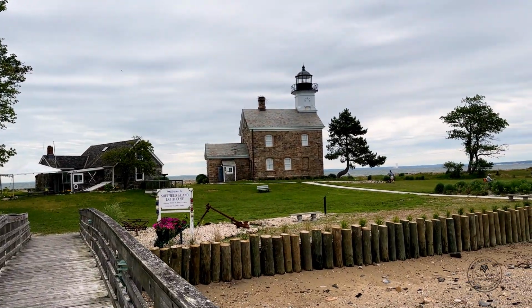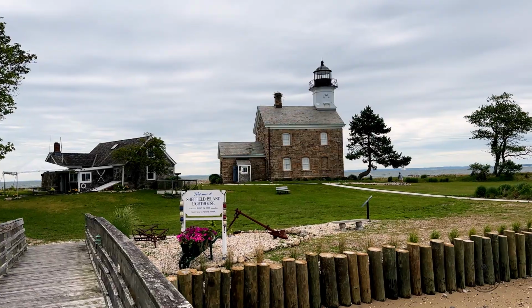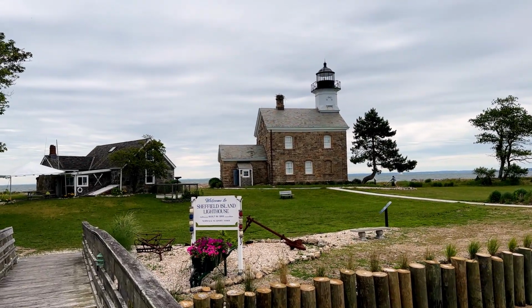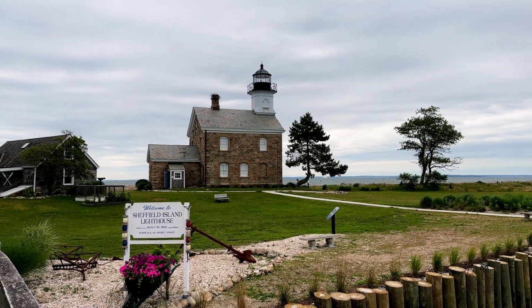After falling into disrepair, the lighthouse was lovingly restored by the Norwalk Seaport Association in the 1980s. Today, it serves as a museum and symbol of local heritage.